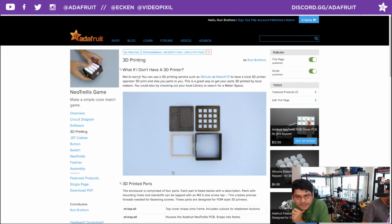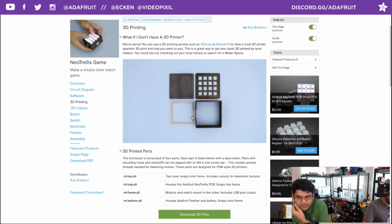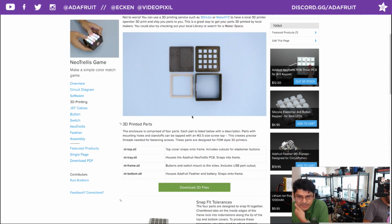Moving on to the 3D printing portion of it, this page just walks you through all the parts. It's 4 different parts, no support material required.